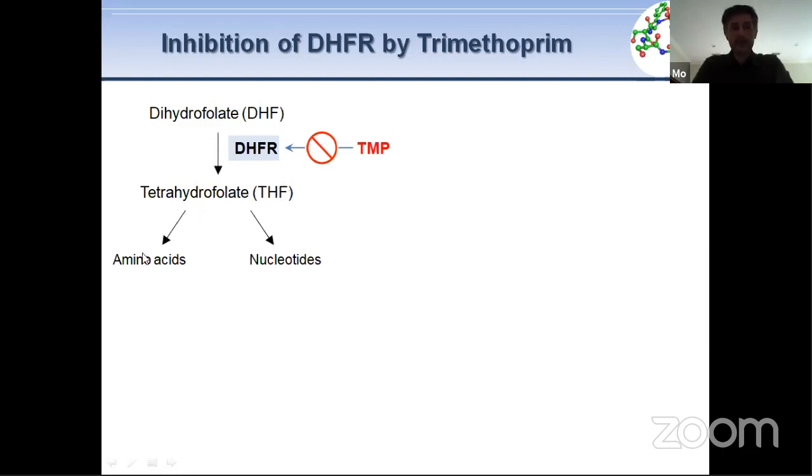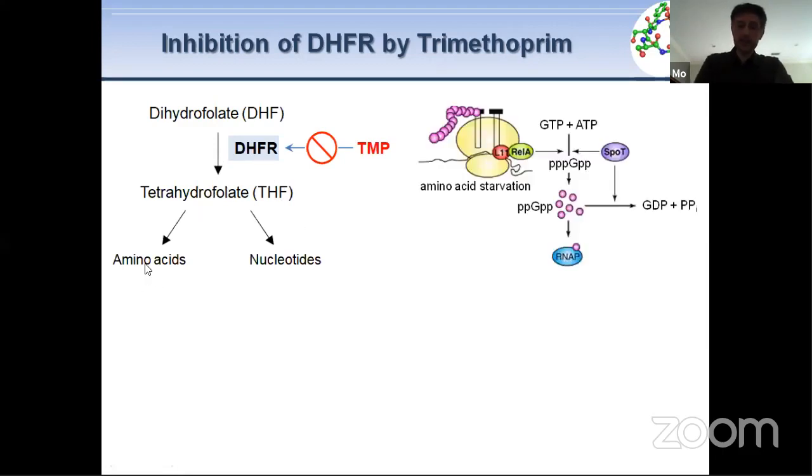Inhibition of DHFR leads to amino acid starvation, and this triggers the stringent stress response via RelA and SpoT and the secondary messenger ppGpp, which binds to RNA polymerase and alters its affinity for certain promoters, upregulating, for example, amino acid biosynthesis, downregulating other processes like replication.